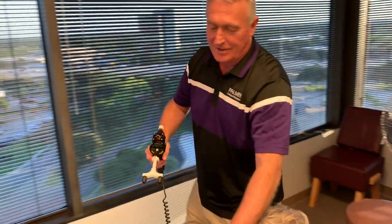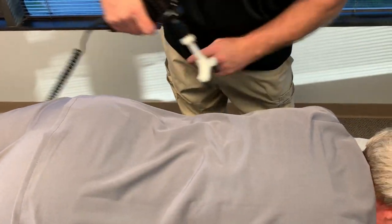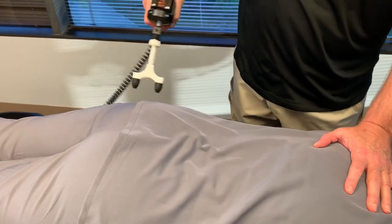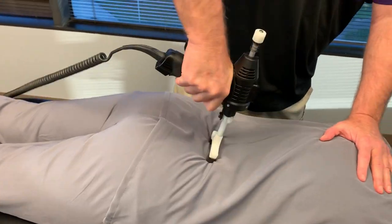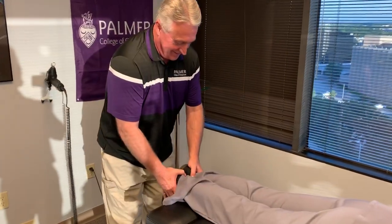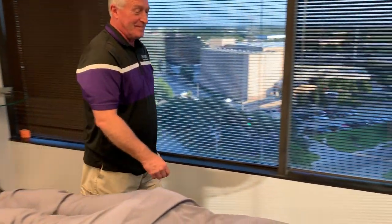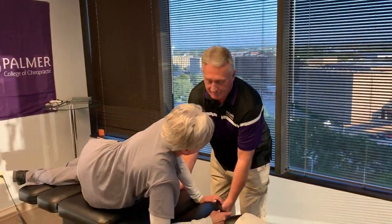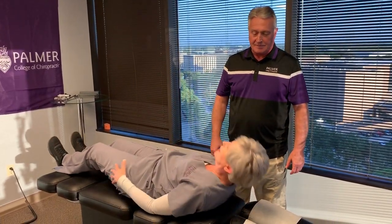Okay, hang on. I'm going to go all the way down your trap to this insertion here. There we go. Get this left butt cheek, get the right butt cheek, and then we're all ready to go. Now your legs are even, and tell me if this tightens up at all. Okay, let's turn you on your back.